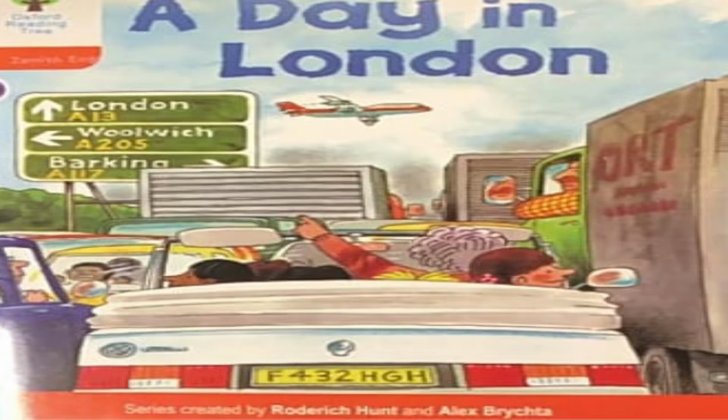On the title page, we can see the name of the story, A Day in London, is written here. We can see a green signboard which shows London, train, Woolwich, turn, and parking. We can see a white car on the road, and we can see Gran's head and Biff's head, and Biff is looking all around. Some other children are sitting in the car, and we can see an airplane flying up in the sky. We can see some white clouds and the blue sky.